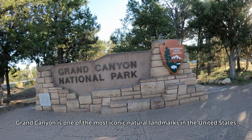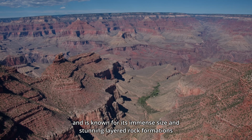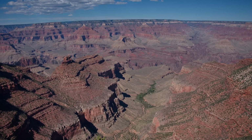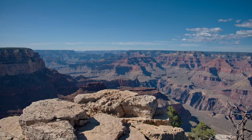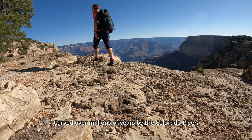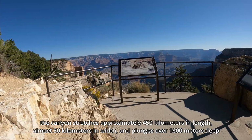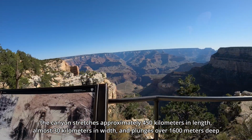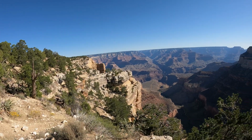Grand Canyon is one of the most iconic natural landmarks in the United States, and is known for its immense size and stunning layered rock formations. Carved over millions of years by the Colorado River, the canyon stretches approximately 450 kilometers in length, almost 30 kilometers in width, and plunges over 1,600 meters deep.